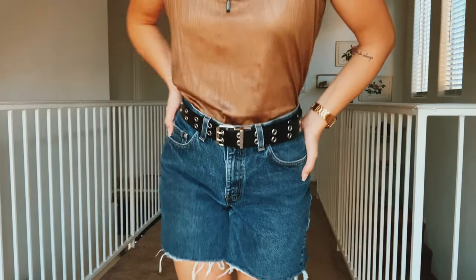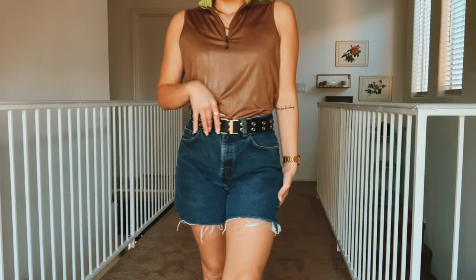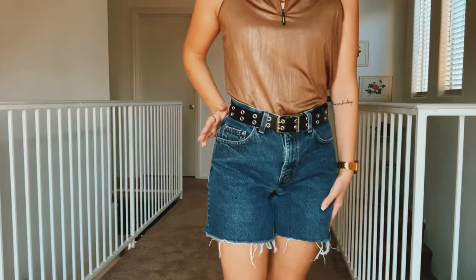Okay, so this is the last piece that I'm really going to style. And I feel like this is gonna be the most difficult one. So I went full early 2000s. This shirt just gave me those vibes. The green and the brown and the weird material. Early 2000s was a weird time. And so I paired it with these little sunglasses and then some denim shorts, this belt, and no shoes.